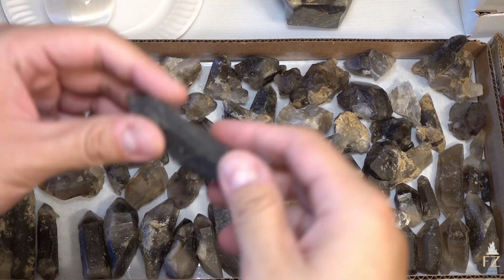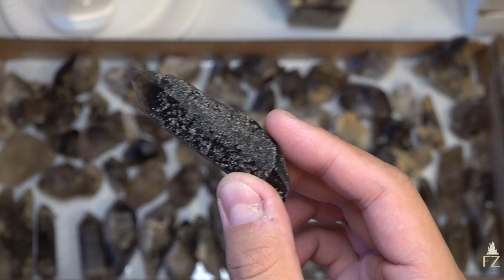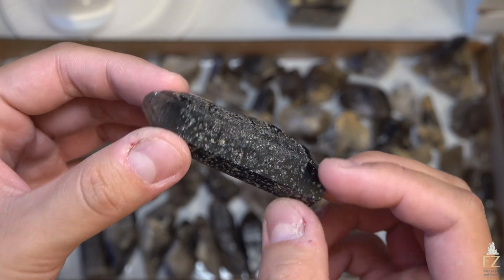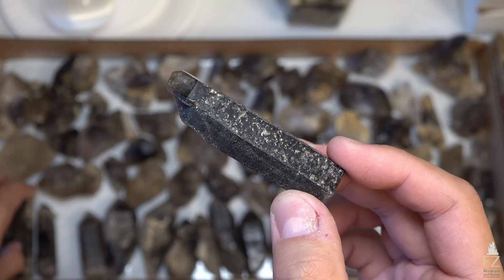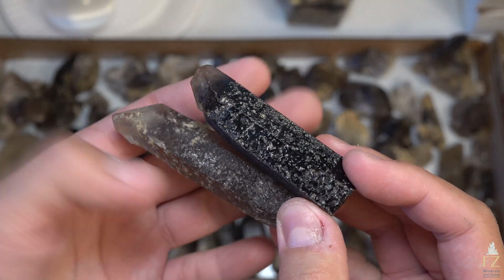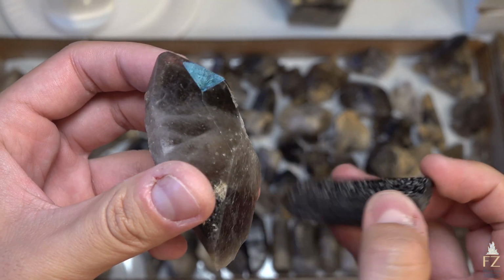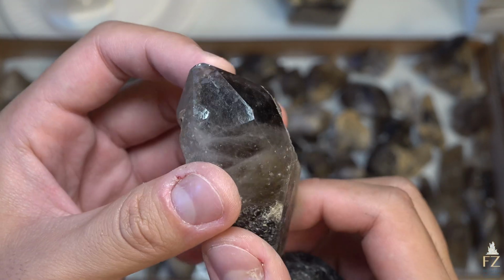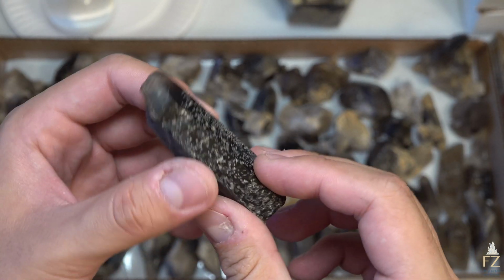But basically, this is really cool. Hallelujah Junction is just really cool stuff. It's a private claim. It's a small area where they mine the smoky quartz, and so it's not mass produced at all. It's very small, and the smoky quartz is quite interesting here because you see these are super dark and black, right? But if you were to shine a light through it, they're actually clear, and that's the uniqueness of this stuff. They're very black and dark quartz, which is really cool because that's what I look for when it comes to smoky. I prefer it to be more darker. But when you shine a light, it's clear.